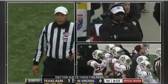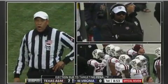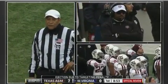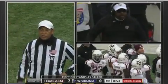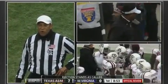Riley, the personal foul on number 31 stands. That player will be disqualified. The 15-yard penalty has been enforced. So Texas A&M.